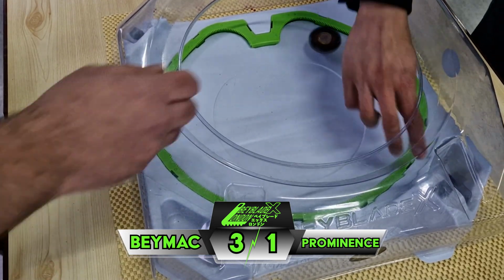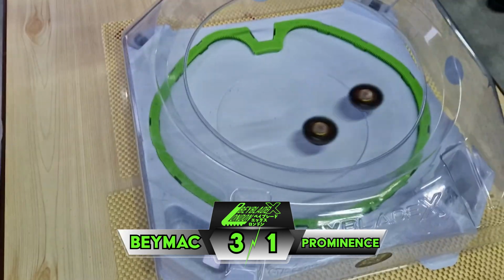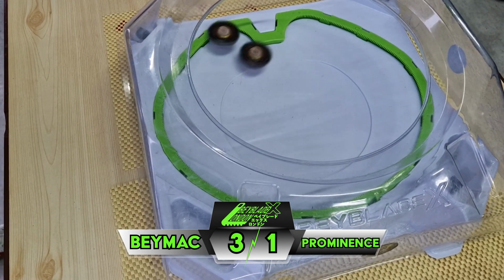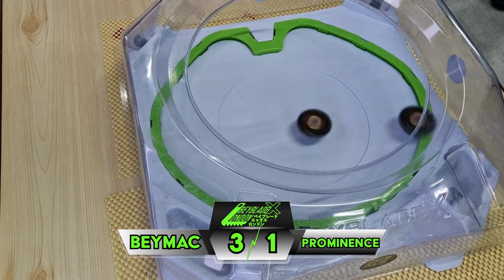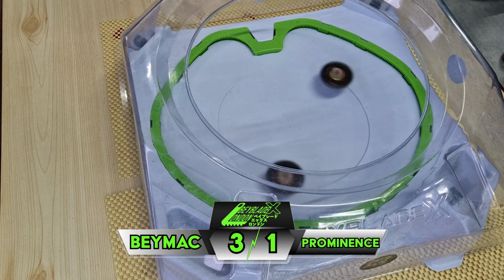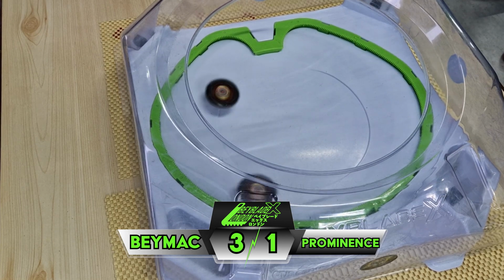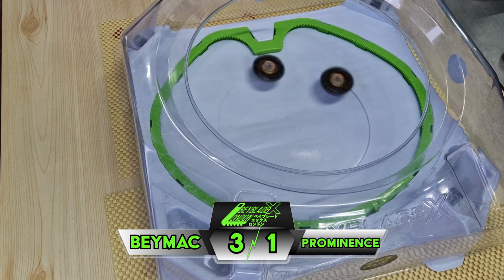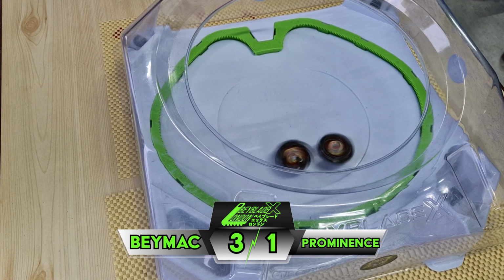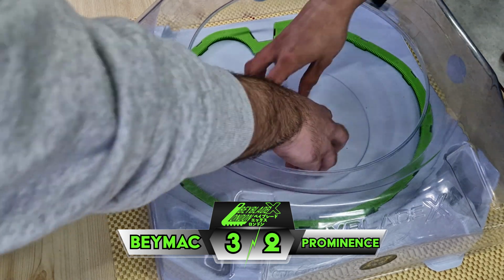Both of us have pretty controlled launches with Dragoon. I get a nice pocket, 3-1 up, looking good. These Dragoons just dancing around each other. And then Harry takes that one, so back to 3-2.